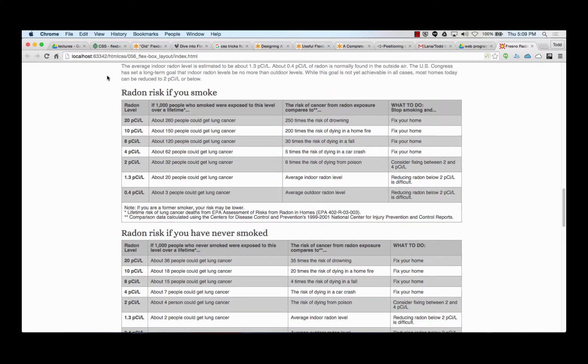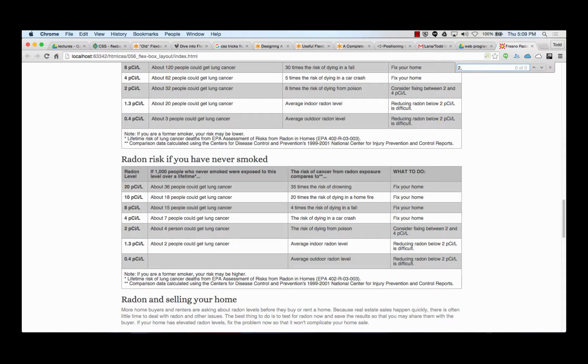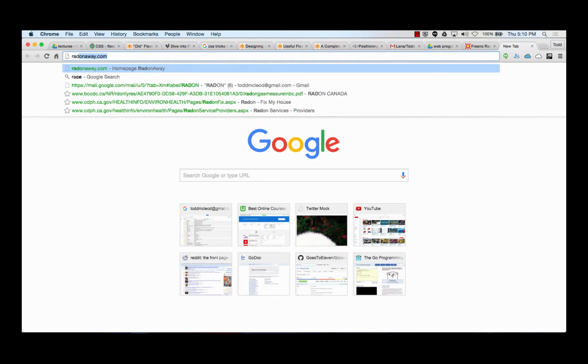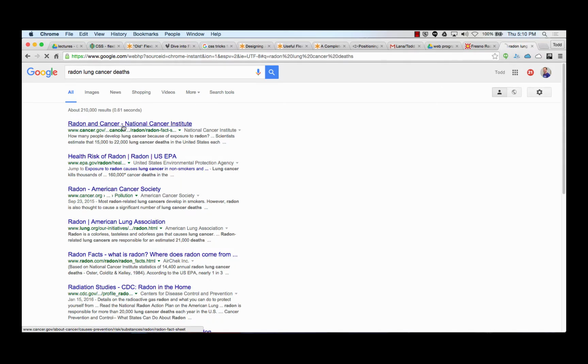Radon. If you smoke and you got 10 picocuries per liter, 150 people will get lung cancer out of 1,000. If you don't smoke and you got 10 picocuries per liter, 18 people get lung cancer out of 1,000. Second leading cause of lung cancer in America. My aunt, she got lung cancer and she didn't smoke either. Probably radon. 15 to 22,000 lung cancer deaths a year in the United States because of radon.